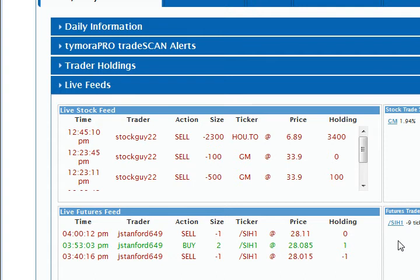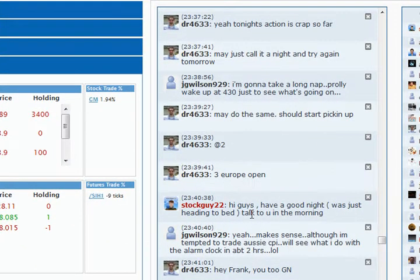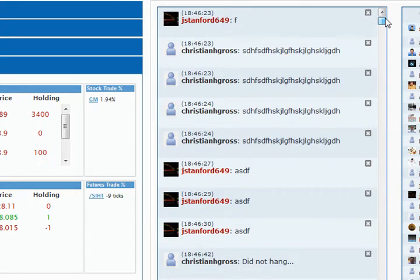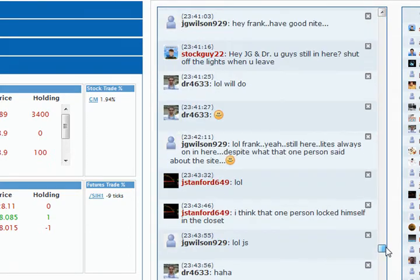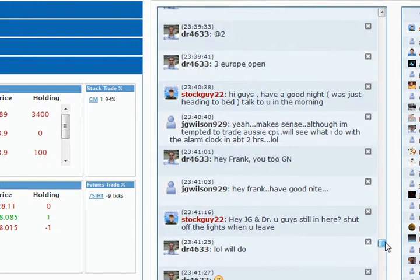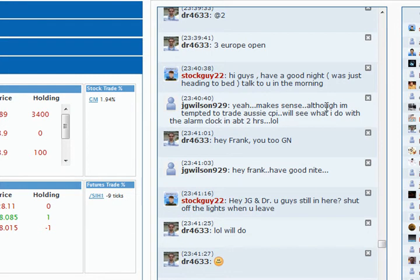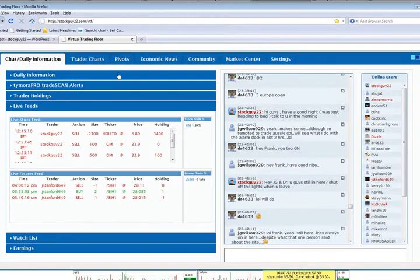We'll try and get more active with the futures. Stanford's testing out a few different systems with it right now. Okay. So, and then there's our chat room there. Okay, so you'll see a lot of stuff in real time that gets posted throughout the day. So you can see that's from after hours. So there's a lot of people that hang out and talk even after the market's closed. So I thought I'd show you that, and I'll show you the trader charts as well.